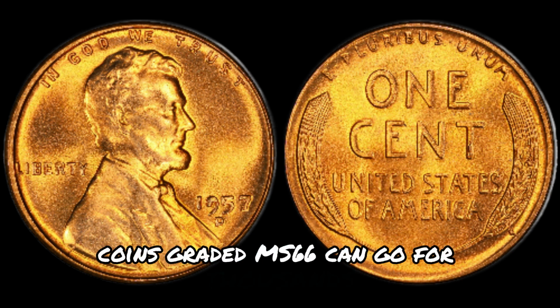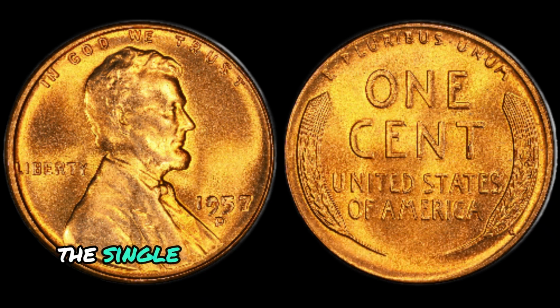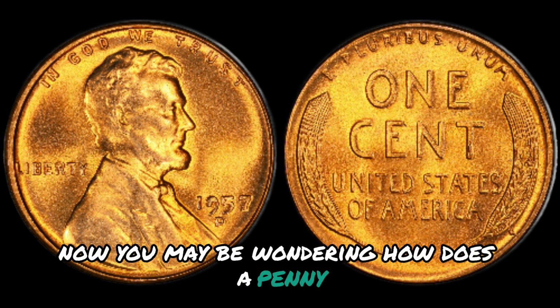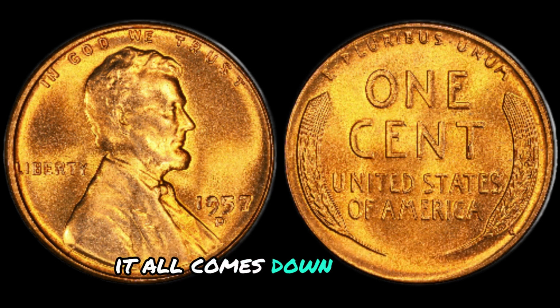While millions of these pennies were circulated, only a select few remained in near-perfect, uncirculated condition. These pennies, untouched by the wear and tear of everyday use, are the ones that make collectors' hearts race. A coin in what collectors call mint state, MS, could be worth thousands, or even millions, if it has other desirable traits like rare varieties or impeccable luster.